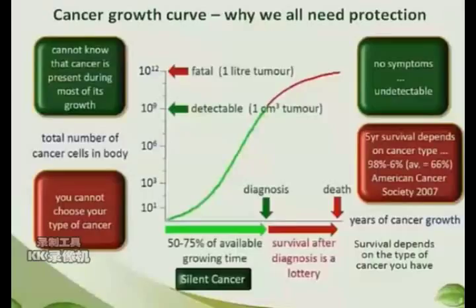A couple of sufferers of pancreatic cancer were two famous people, Luciano Pavarotti, the famous opera singer, and also the movie star Patrick Swayze. Taking into account all cancers, an average of 50 to 60% will survive. Now, it would be nice if you were told when you had a cancer that you could choose the type of cancer. So we can't do that.